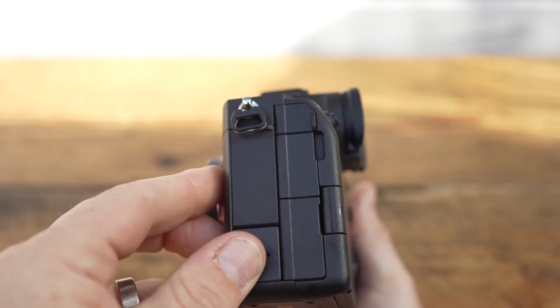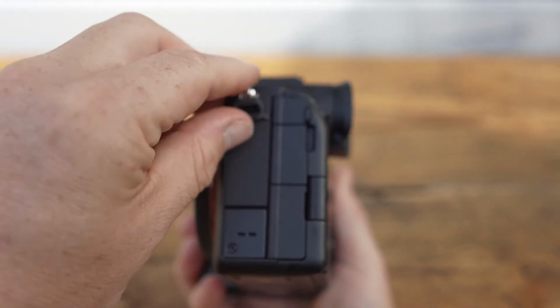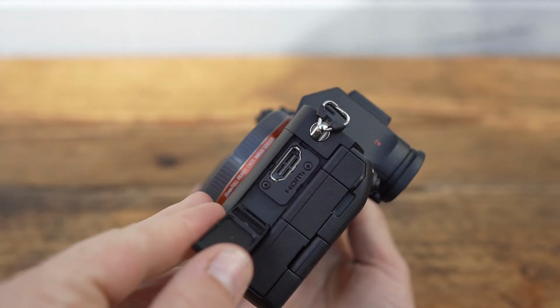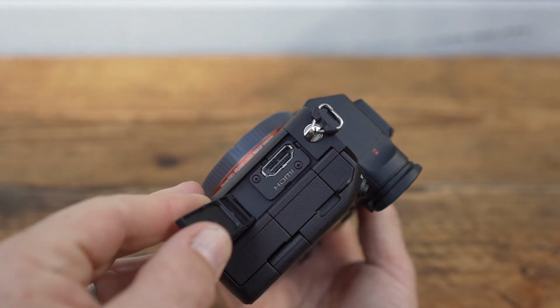Moving to the left side of the camera now, it has a full HDMI port, as well as the mic and headphone jack, micro USB and USB-C charging, which charges roughly 3 to 4 times faster than the A7S Mark II.